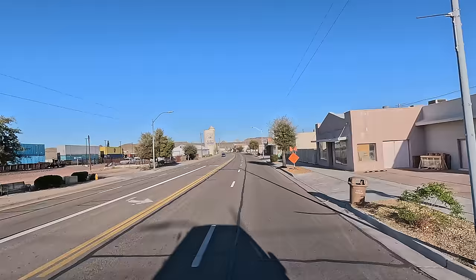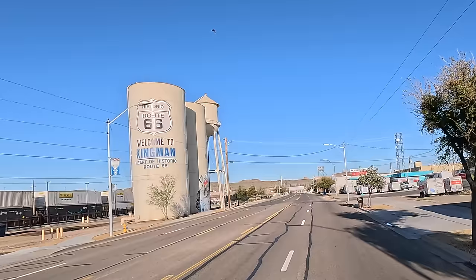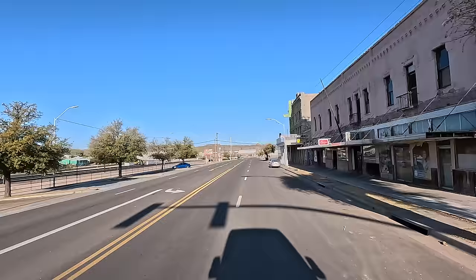Then here's part of Old Town right here too. Machine shop. The big tanks, water tanks with all the emblems. People come from all over the world. Take pictures of this. Right off to the left here, too, is a little Route 66 train museum. It's endless. Kingman is really one of the best towns you can explore Route 66 history. The Hotel Beale, old bars down here.